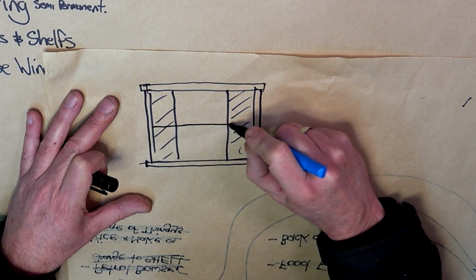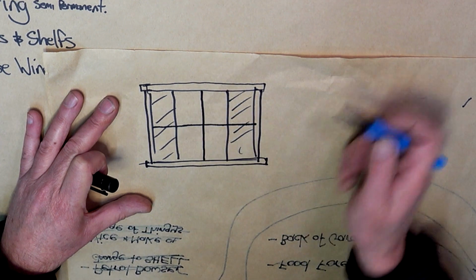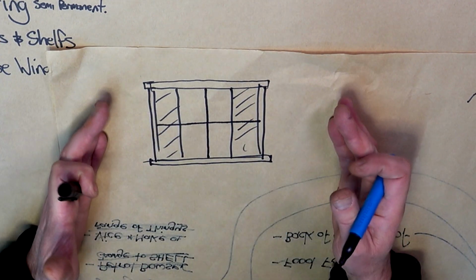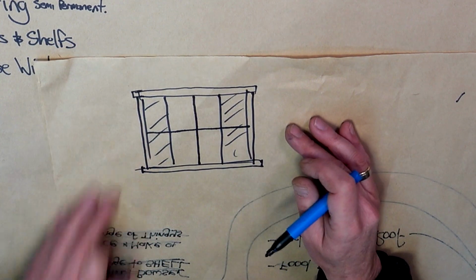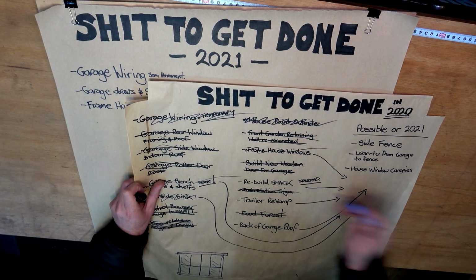You can get stickers, but we're going to do it in wood because we've done it in the house. It might be something like that, or there might be some extras, but that's just to dress it up, make it more storybook looking windows, if you know what I mean. Right, okay, so get rid of that.